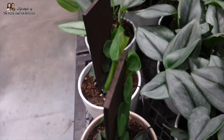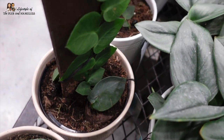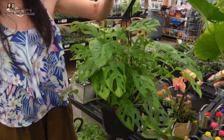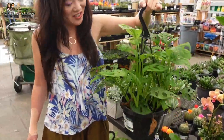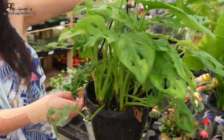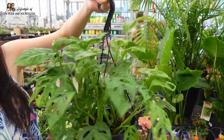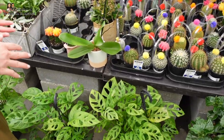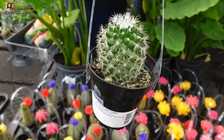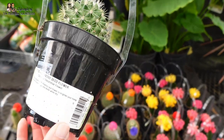And it's on the back side, too. Look, the Swiss cheese plants. I've never been attracted to these though, but I know a lot of people like them. They have them here in a hanging basket. This one looks really big. For $15, that's a good deal. That's a cactus. This one looks kind of cute. The shape of it, it is $7.